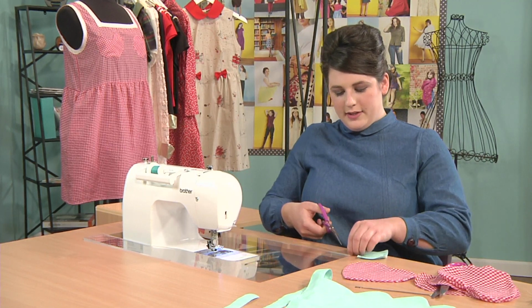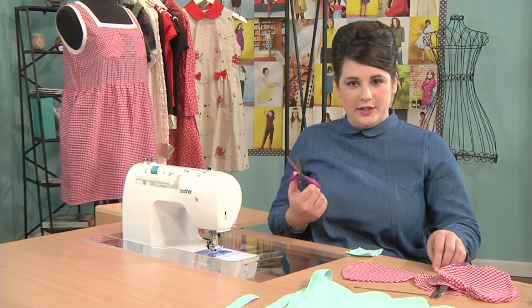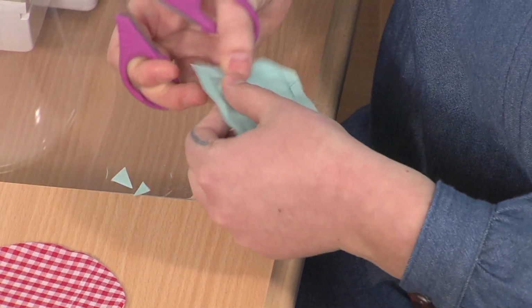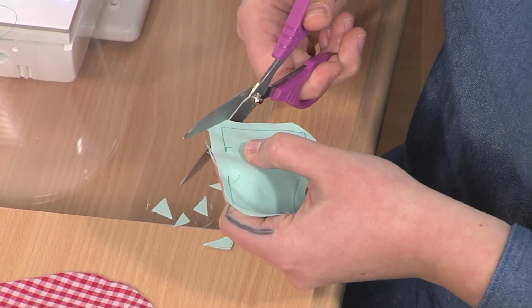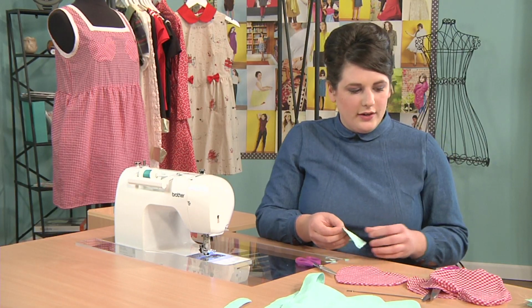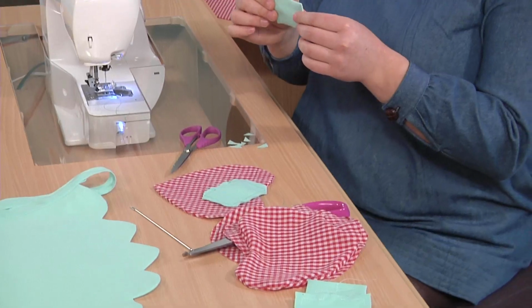So for this one, I'm not going to use the pinking shears since there aren't any curved seams. So I'm just going to use the straight shears, and I'm going to clip right at the corners. And the reason I do that is because I'm going to turn it inside out, and the corners will be nice and pointed so there isn't any excess fabric there. So I already have this all turned inside out and ironed down.